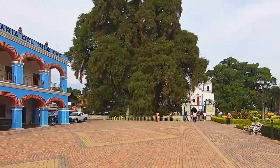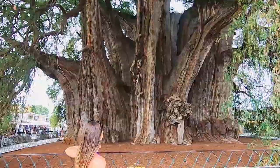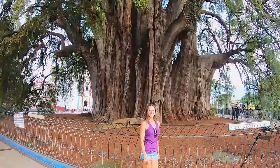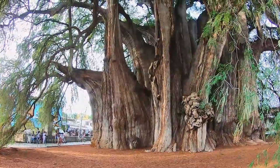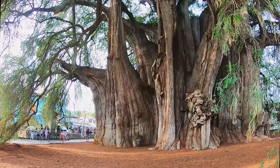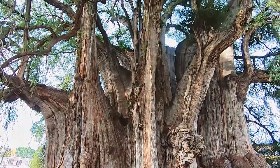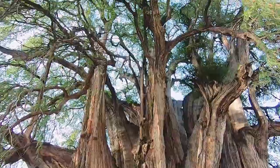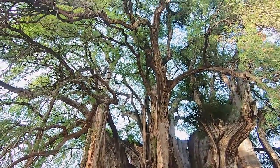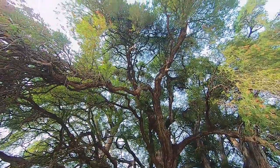Wow. It's considered by many to be the broadest tree in the world. The circumference of the trunk is an amazing 54 meters. It is over 40 meters high and boasts foliage with a diameter of over 51 meters. It weighs over 500 tons. Wow.